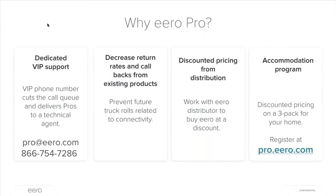And then finally, an accommodation program. For any dealer who registers, we say, don't take our word for how great eero is. Put it in your own home, live with it, see how it's working for you, and we're confident that after you've had it in your own home, you'll be recommending it to customers. So we give all new dealers $50 off the purchase of your first eero 3-pack for your own home.